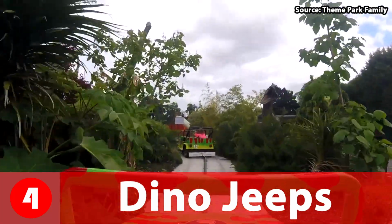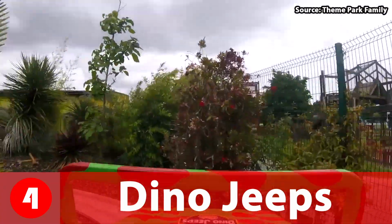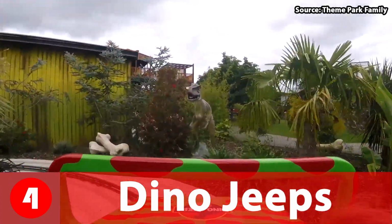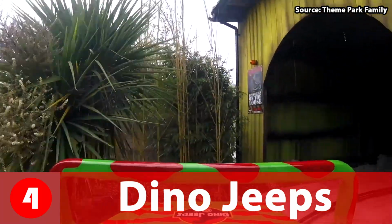Well, not really. But this ride is perfect for all of the younger ones, with many dinosaurs as well as scenes which you pass in your Jurassic Jeep. Just warning you though, there may be a little surprise within the building section of this attraction, so be prepared.